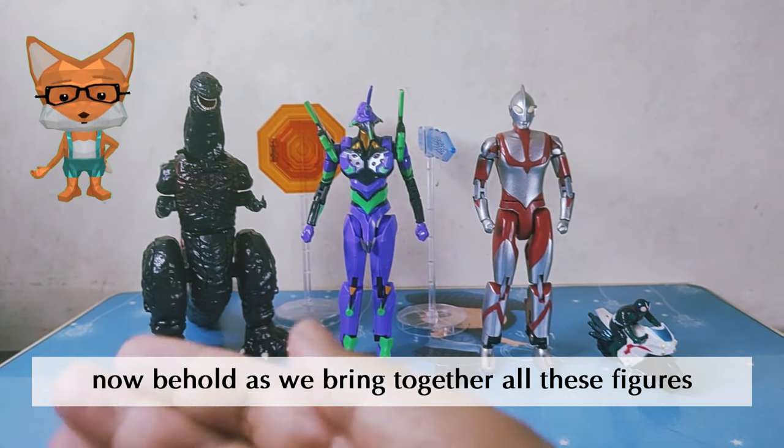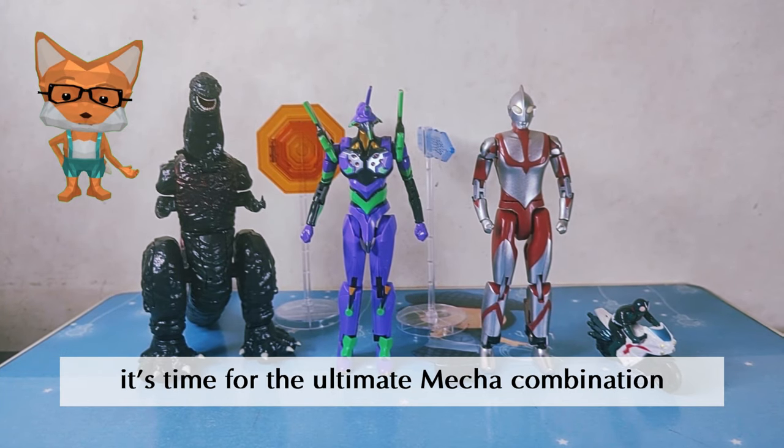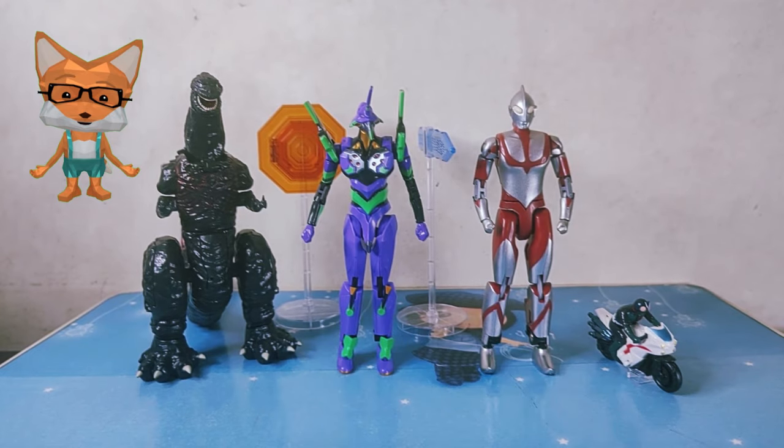Now, behold as we bring together all these figures. It's time for the ultimate mecha combination. Are you ready for this epic fusion? Let's rock it!